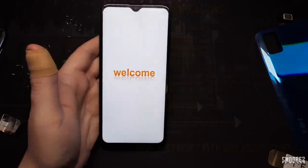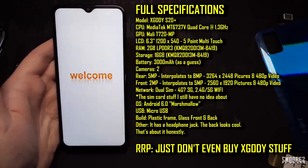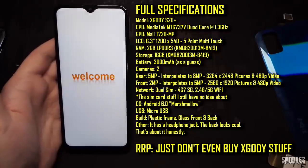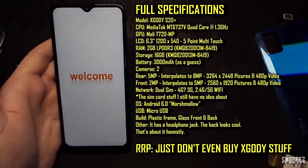Sure thing. Well, I'll display all the specs to the side of the phone so you can see what's actually running inside of this thing. Look, I'm still going to go 5 megapixel and 2 megapixel for the cameras. It just makes sense. But everything else is pretty much as it is.